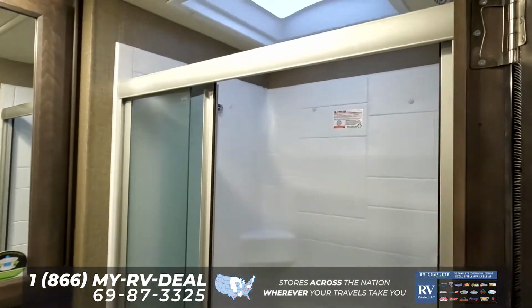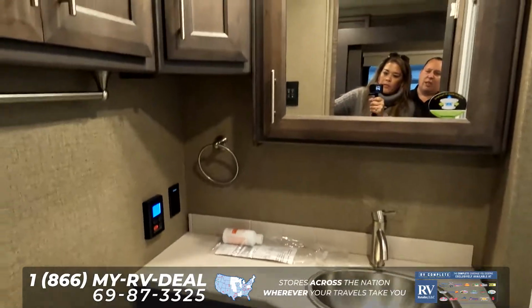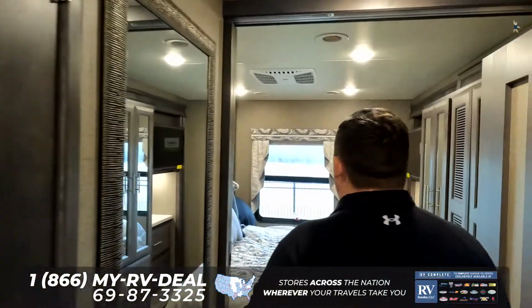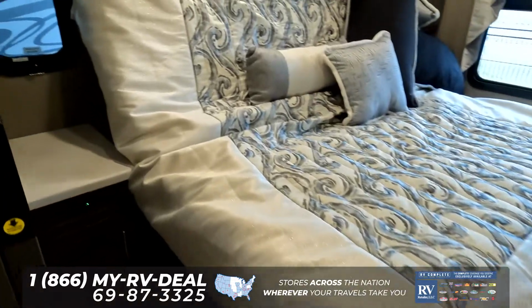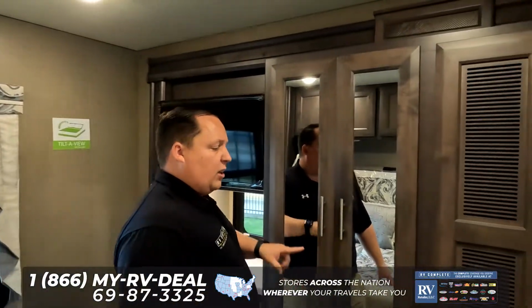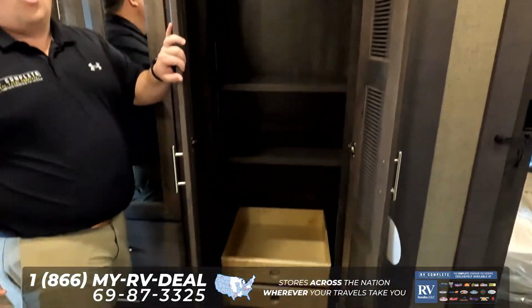Really nice size shower. Plenty of medicine cabinets there, sink, storage, and the toilet is a great placement. And then wrapping up in the master bedroom, we do have a king-size tilt-up bed. Plenty of storage all the way around. 2 AC units in here. You got TV right here, storage here, and even better, this storage is prepped for a stackable washer dryer if you guys want one.